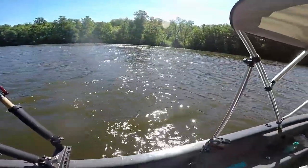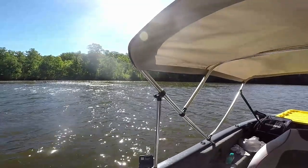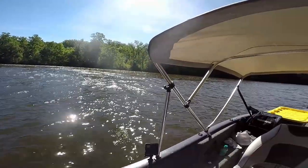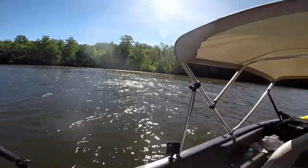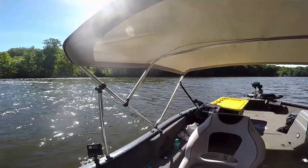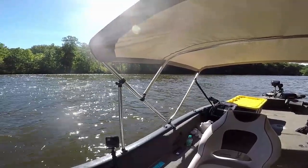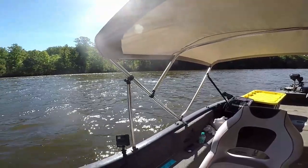Just thinking to myself, it's been a while since I've hooked up with a nice channel cat. Not that I don't mind catching channel cats, it's just I'm really looking for the big flathead. But I'll tell you, nothing beats a fight of a good 10 plus pound channel cat. Those things go ballistic, especially in this warm water, 79 degree water temperature. So might be onto something.